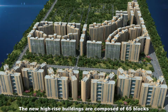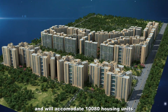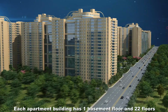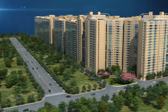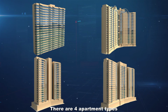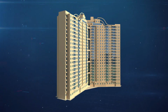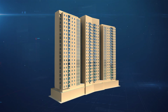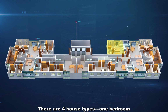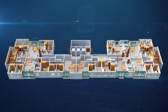The new high-rise buildings are composed of 65 blocks and will accommodate 10,080 housing units. Each apartment building has one basement floor and 22 floors. There are 4 apartment types, named after Axum, Abba Jafar, Gondar, and Harar. There are 4 house types: 1 bedroom, 2 bedrooms, 3 bedrooms, and 4 bedrooms.